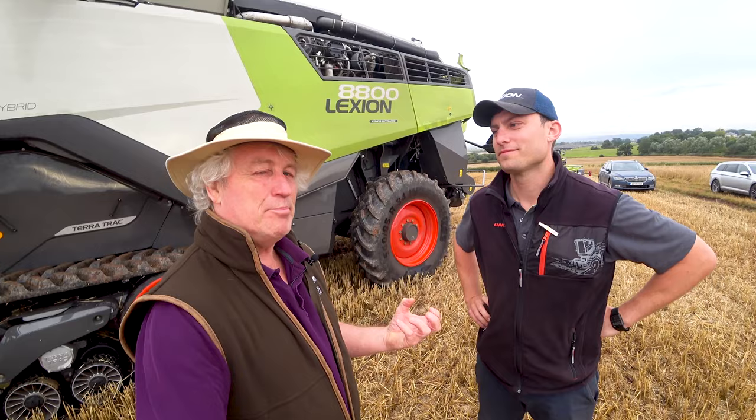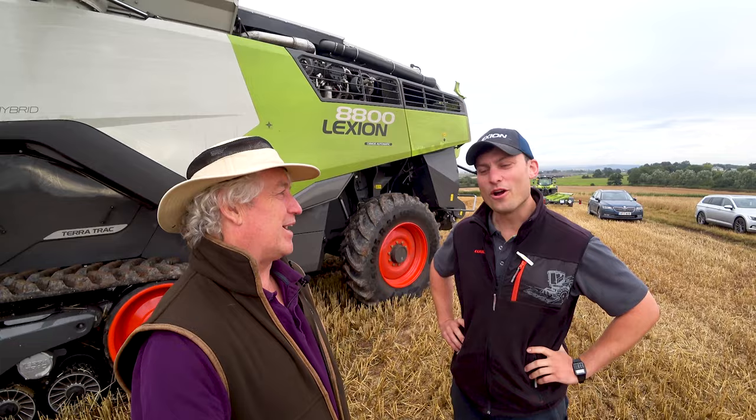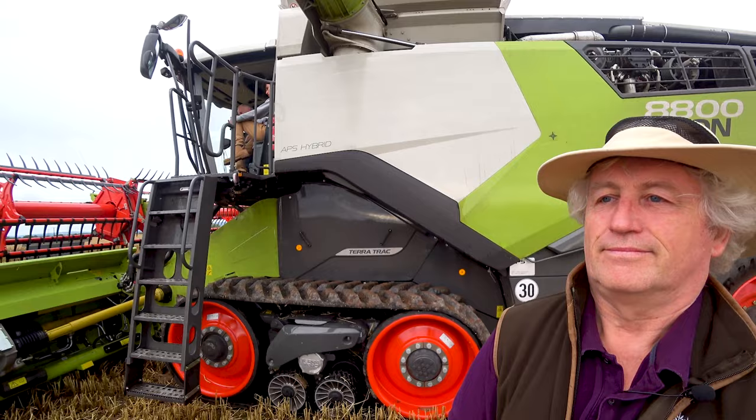Now, we did just chat a bit off camera, and I asked what would fit on the 780 off this, and it wasn't a very long list, was it? No, it's easier to list the parts that haven't changed than have changed. So a huge amount of changes on the machine itself. When we're looking inside, there's been a huge amount of change.